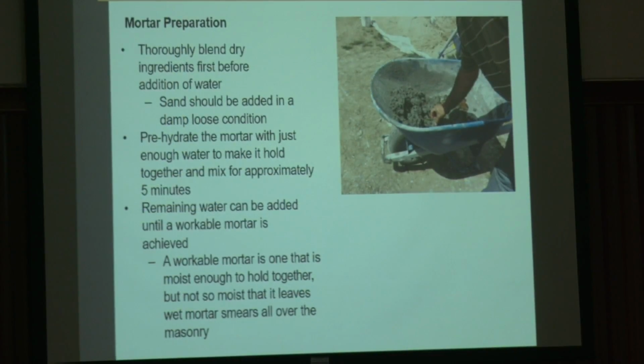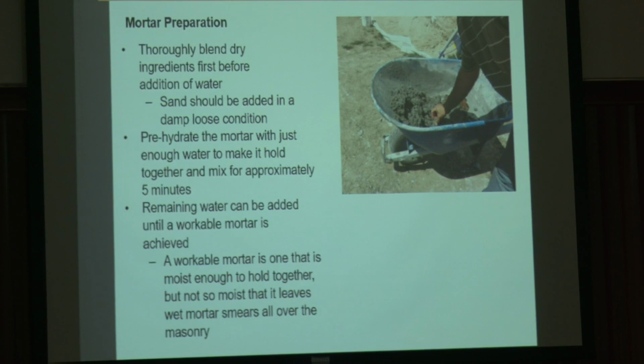Mortar preparation: blend all the dry ingredients first. Especially important if you ever have to use a pigment or anything like that with your mortar. Prehydrate the mortar with just enough water to make it hold together, and then you mix it for about 5 minutes, and then you can add just a little bit more water to it until it's workable. If you rush the process, you'll find that while you start placing it into the wall, it's getting really dry and it's not workable any longer. So you actually do have to prehydrate and then wait about 5 minutes and add just a little bit more to get it to the point where it's workable and like you want.